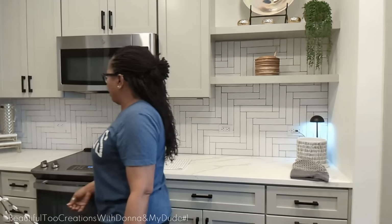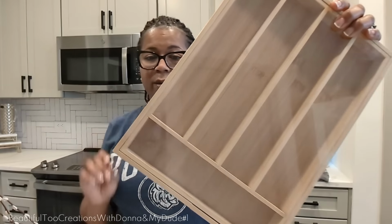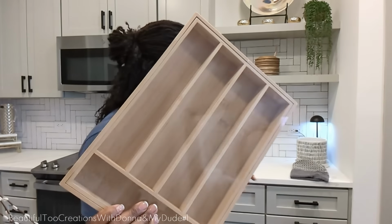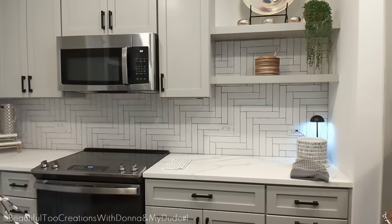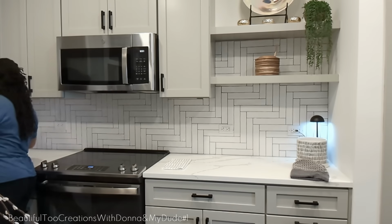Okay. And then I have a cutlery tray that's expandable by Better Homes and Gardens. Wooden tray. Oh, the countertops look so much better, don't they, babe? Yes. Can we get all this stuff off the countertops?